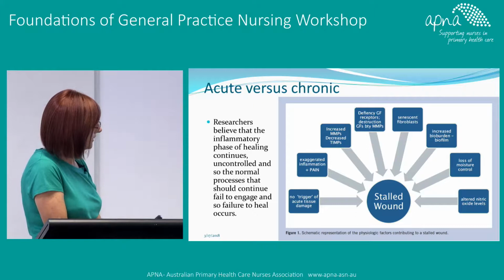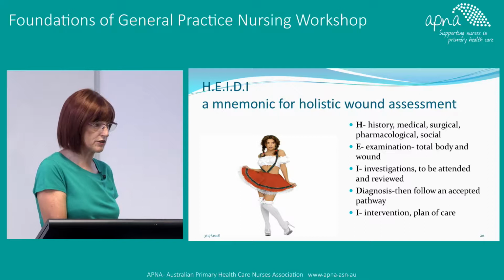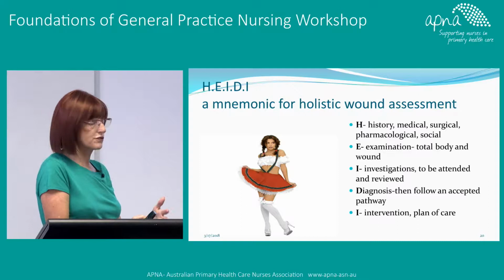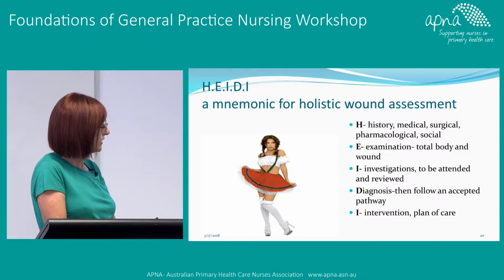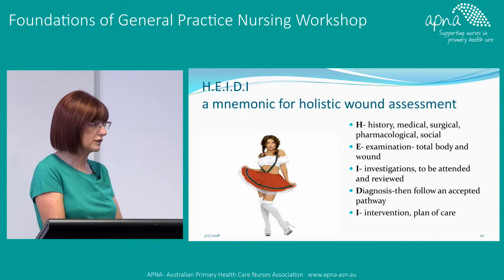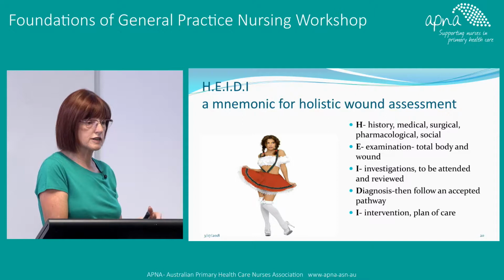So there is this fantastic mnemonic out there for how you start when you're going to do your full assessment of the patient. And it says HEIDI there. So the H is for history: medical, surgical, pharmacological and social. The E is for the total body examination and the wound examination. The I is for investigations to be attended and reviewed, because many times our GPs will take a swab but never look to see what the culture grew, and the patient may be on the wrong antibiotic. May not happen so much in general practice, but certainly does in an aged care setting. Diagnosis is then made following doing all of those things, and then we follow an accepted pathway. And of course, once we've got that diagnosis, our intervention is planned, and we make sure that we then go back and reevaluate all of that.